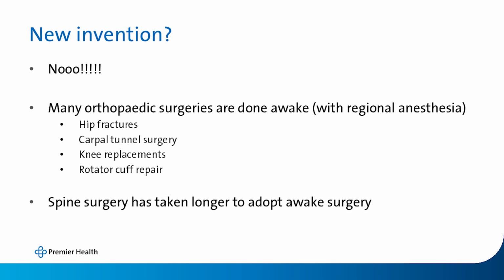Why are we talking about this? And is a spinal anesthetic for spine surgery new? Is this a new invention? No, it's absolutely not. We've been using this process and this type of anesthetic for decades. If you've ever had any kind of other orthopedic surgery, many of them are done awake or with regional anesthesia: hip fractures, carpal tunnel surgery, knee replacement surgeries, shoulder rotator cuff repair surgeries. These are oftentimes done with a regional anesthetic and sedation. So it's not a new procedure.